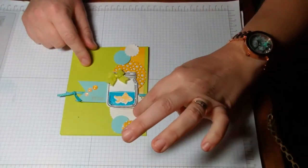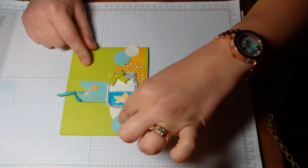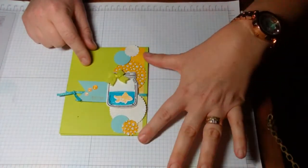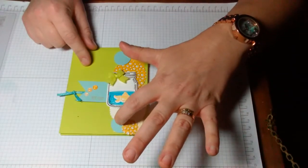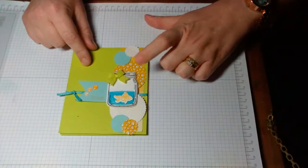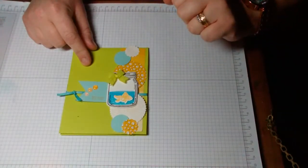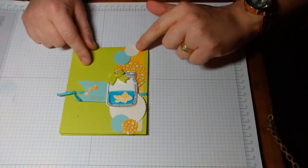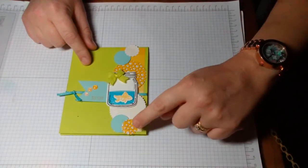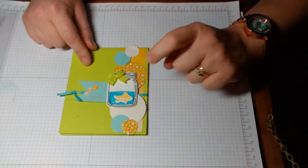And then I used glue dots to attach the different circles, those that have been cut out with the Big Shot or punched out with either the 1-inch circle punch on the Pool Party cardstock or the 7/8 inch scalloped circle punch. And we have both the Color Theory Designer Series paper and the Pick a Pattern Designer Series paper.